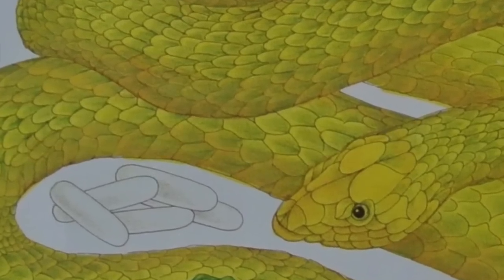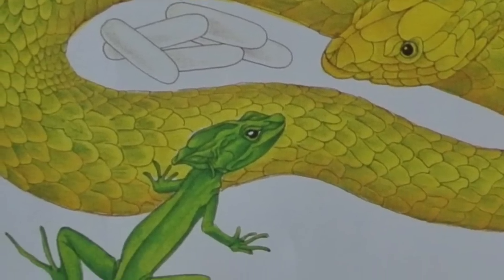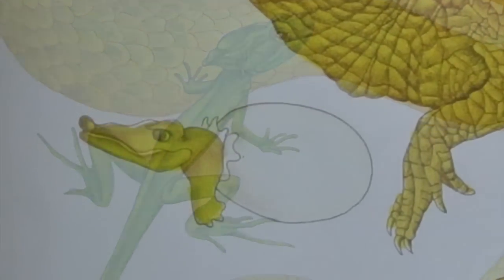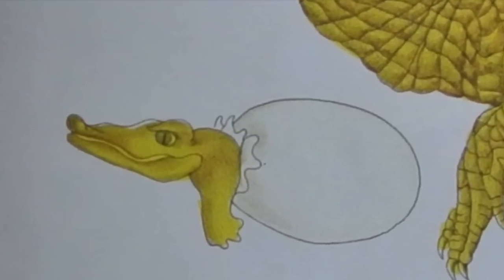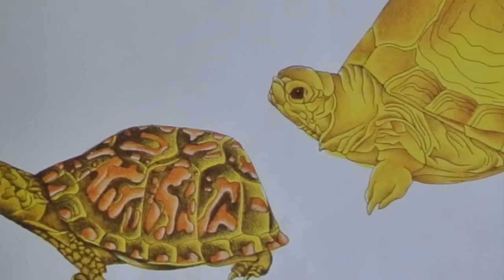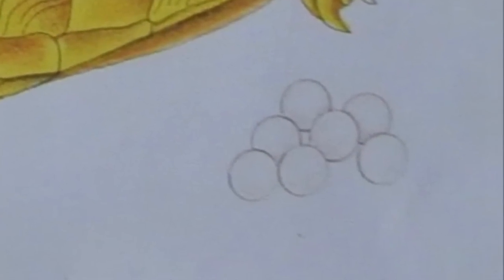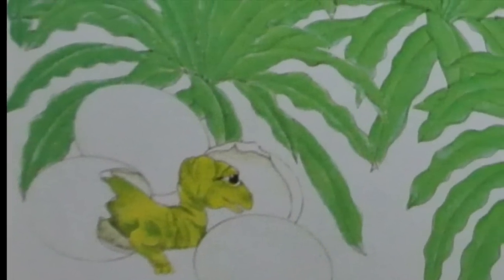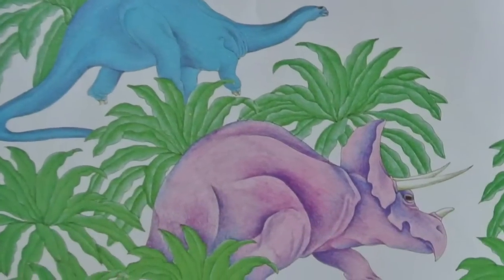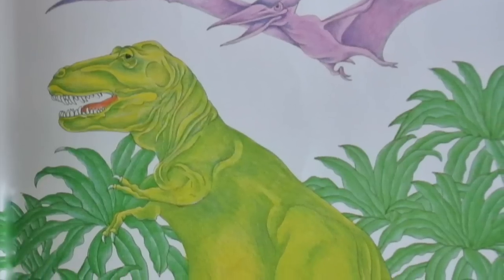Most snakes lay eggs, and lizards too. And crocodiles, and turtles do. And dinosaurs who are extinct. But they were reptiles too.